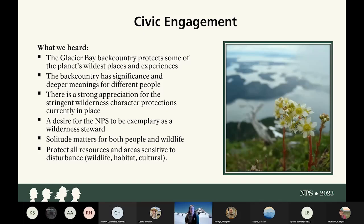It can be a place of adventure, a place of remoteness, a place of challenge. And those are all valued parts of the experience, as well as getting away from crowds and really getting into the land. People are seeking ranges of experiences, so deep backcountry experiences and access to the associated environments. And people are also saying that they really appreciate the current management of the backcountry and that there's a lot that's going really well in the Glacier Bay backcountry, and they wanted to see those things be carried forward.